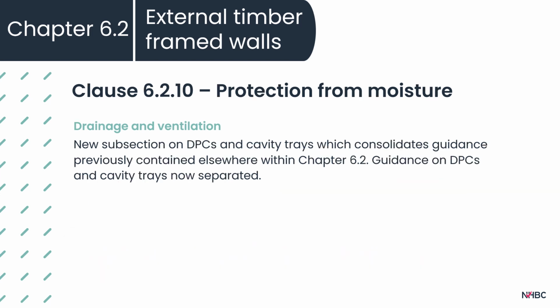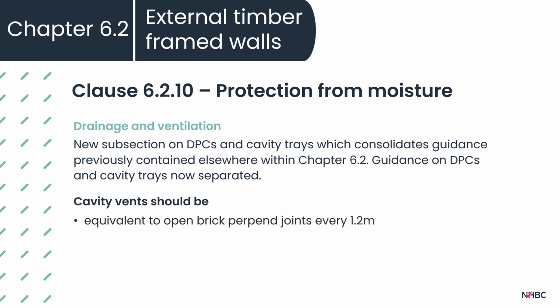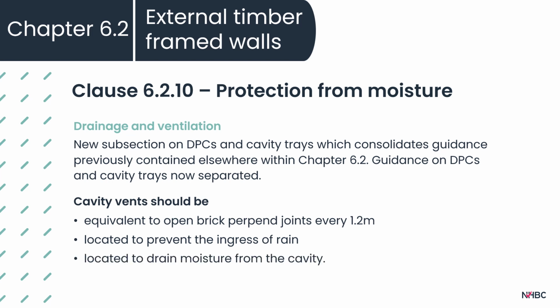Clause 6.2.10, Protection from Moisture, includes a new subsection on DPCs and cavity trays. This new subsection includes existing guidance which was contained elsewhere within the standards. Guidance on DPCs and cavity trays is now separated to improve clarity of guidance. This includes cavity vents should be equivalent to open brick perpend joints every 1.2 meters, located to prevent the ingress of rain, located to drain moisture from the cavity.